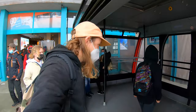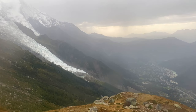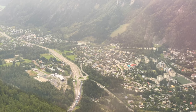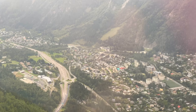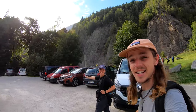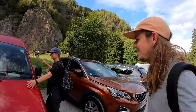On our way down in the giant cable car. We're back at the car park. We're back with Red Tornado. And the sun is kind of coming out this afternoon. Nice.